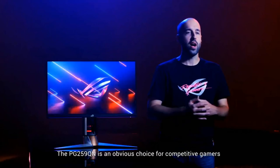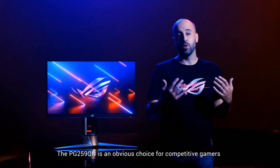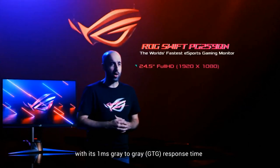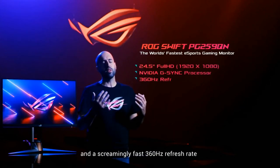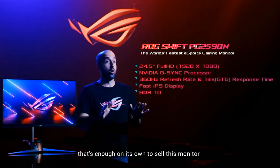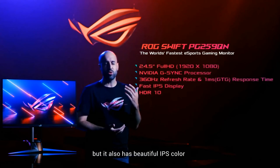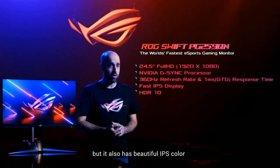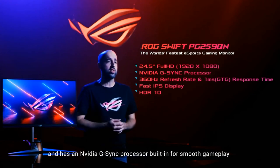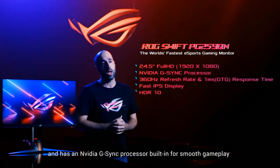The PG259QN is an obvious choice for competitive gamers. With its 1 millisecond gray-to-gray response time and a screamingly fast 360 hertz refresh rate, that's enough on its own to sell this monitor. But it also has beautiful IPS color, meets HDR10 criteria, and has an NVIDIA G-Sync processor built in for smooth gameplay.